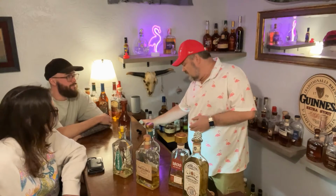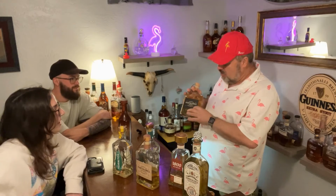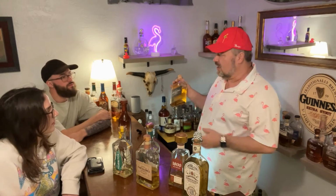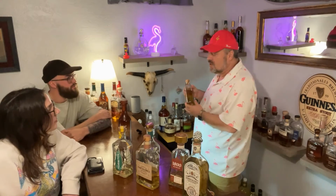So in order to be a reposado, the blanco tequila has to go into an oak barrel for at least 6 weeks. So what other tequila is it? What's the next step up? Añejo. Yes. Añejo literally means old tequila, well rested. This is at least 6 months, and it can be up to 5 years. And actually, there are some artisan tequilas now that are over 15 years.